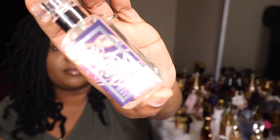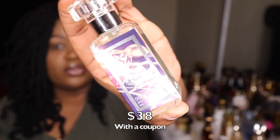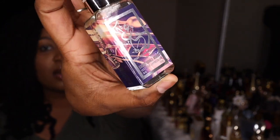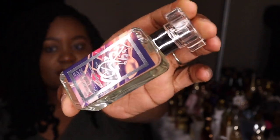So this is the bottle, and I think it's pretty cool because you can smell very fancy and expensive but on a budget, and y'all know I'm all about saving them coins, honey. They're also extracted perfume, so you only need one spray. How close is it, honey?